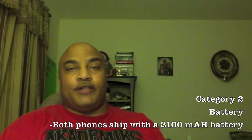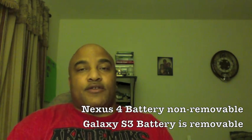The next area is the battery. Both of these phones ship with the same size battery. That's a 2100 milliamp hour battery, and that simply means that both phones are rated to run for about the same amount of time. Keep in mind that's dependent upon whatever apps you're using. If you're using battery intensive apps, then of course you're not going to get the same battery runtime on each phone. But for the most part, they should run the same. Also keep in mind the Nexus 4's battery is not removable, whereas the Galaxy S3's is.